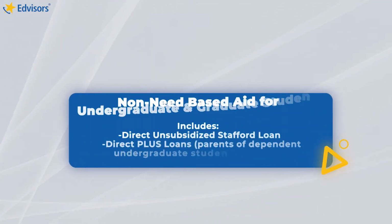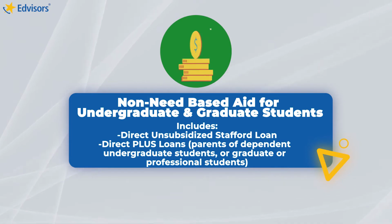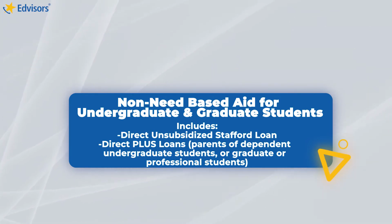There are a few non-need-based federal types of financial aid. For example, a non-need type of aid or financial assistance is going to be a Direct Unsubsidized Stafford Loan. And that can be awarded to you if essentially all other types of aid aren't going to help you cover all of your cost of attendance, which is set by your school.